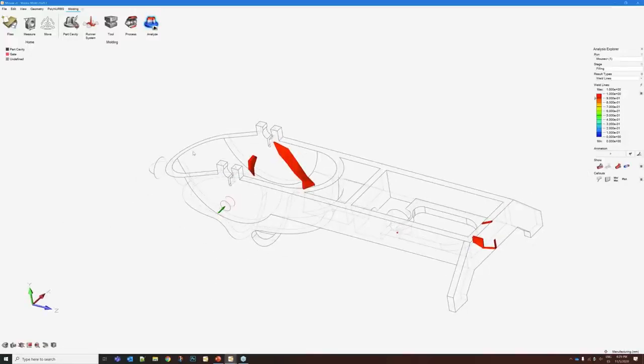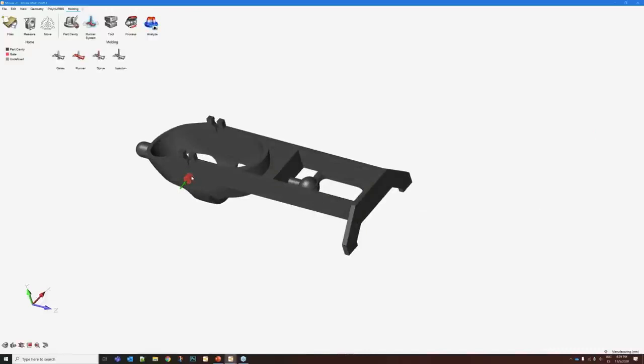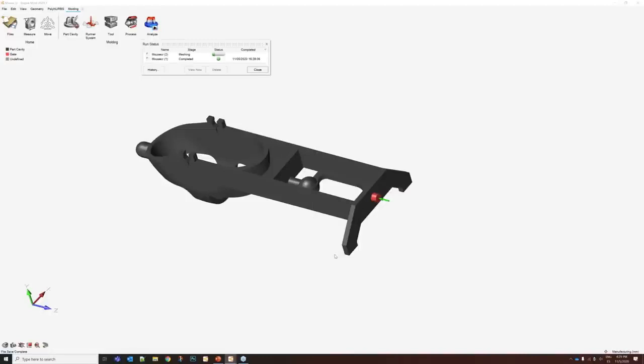So what to do in this case? And it can be extended to any part that we are designing. So basically, we can go back to the runner system design. I can remove this gate. I can place a new gate in another location with the same size. I can hit the run button and perform a new iteration. So what the software is doing is taking into account the previous configuration with the new gate. It's launching a new analysis to compute a new simulation of this particular part with the new gate location, okay?